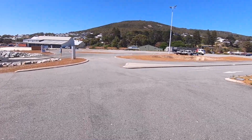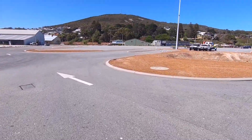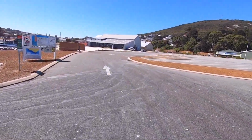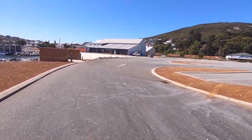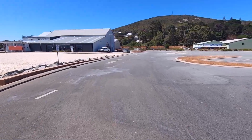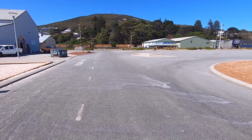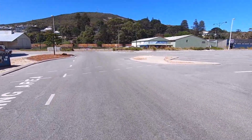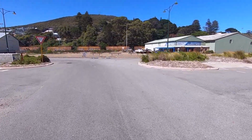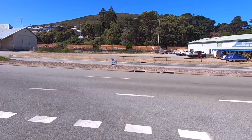The building you can see just off to the left is the boat shed, and on the weekend, I think it's on a Saturday, they have the boat shed markets from early morning until around about lunchtime, I think. The green shed you can see just on the right is the local chandlery. Sell all the boat beds, and they do repairs on aluminium boats.